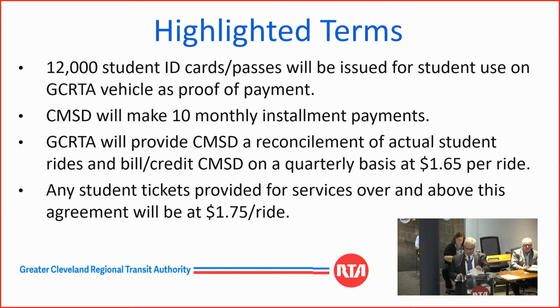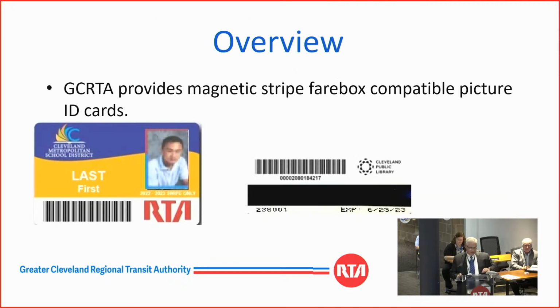And here, what we provide CMSD is a blank white ID, and they affix their school system pictures onto it. We give them the black strip. That is for our fare box cards, or for our fare box.